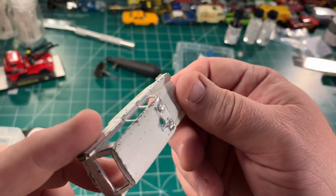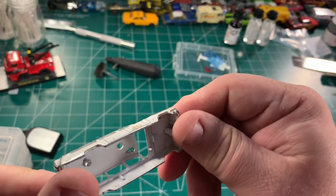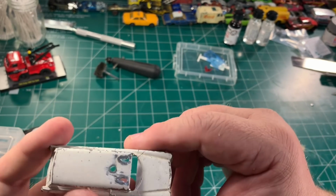And then we can go ahead and turn our attention to some of the other bodywork. That's kind of where my focus is right now, is the bodywork and seeing if I'm going to be able to pull this off.